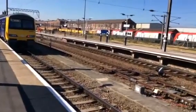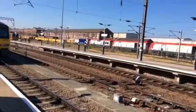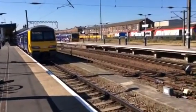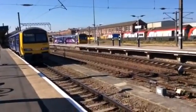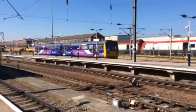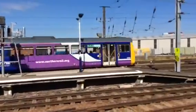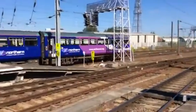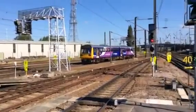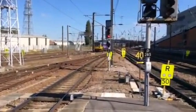Then we've got platform 8 at Doncaster. Will be your 10:07, 2R63 Northern service from Sheffield to Scunthorpe. We've got 142091. To Scunthorpe. It's usually I say from Scunthorpe, but today it's a to Scunthorpe.